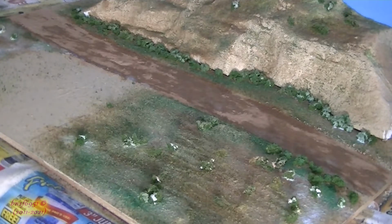So the next thing is now I'm going to pop a couple of trees in there, and we'll see how this is all going to look. So stay tuned for that. We'll be back in a few minutes.